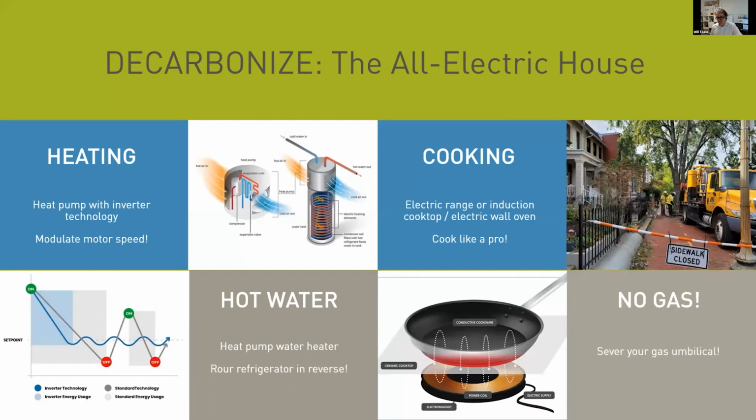Another aspect to this is what I would term decarbonization. A key aspect to a net zero home is that you need to remove fossil fuels as a source for heating, hot water, and cooking. And to that effect, the right-hand side is an image of the day the gas company came out and clipped the line. They actually dug up the sidewalk and severed our umbilical.